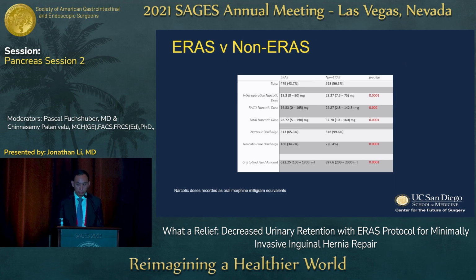To further try and elucidate this difference in POR rates, we examined intraoperative variables. We looked at intraoperative narcotic use, PACU narcotic use, and total narcotic use. There was a difference between all three of them, with the ERAS group having significantly less total narcotic use. We converted all of the narcotic doses to oral morphine milligram equivalents for our analysis. In terms of narcotic discharge versus no discharge, the ERAS group obviously had more patients who were discharged without narcotics, and the ERAS group also had a lower volume of fluids given within the operating room.